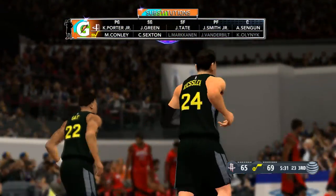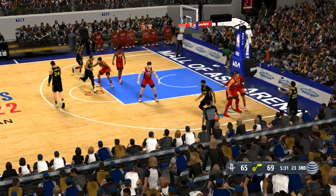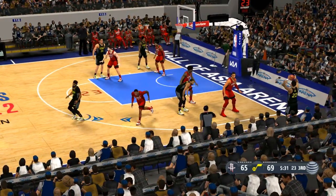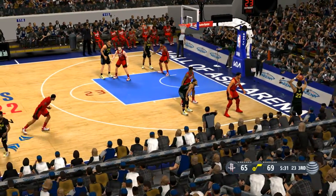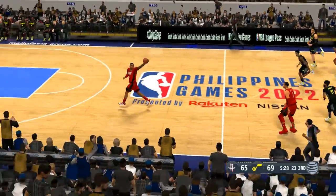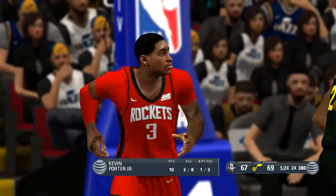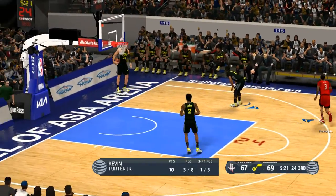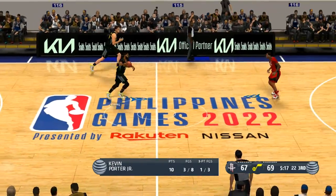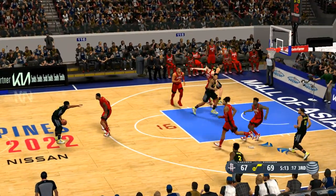And the Jazz making a change here. Gay gets a screen from Tucker. Poke loose. And Porter pushing it up. No one back to stop him. Boy, I love it. Active hands on the steal, active feet on the fast break. And Clark power on the dunk. And guys, this is just too close of a game to be giving the ball up like that and then failing to get back in transition.